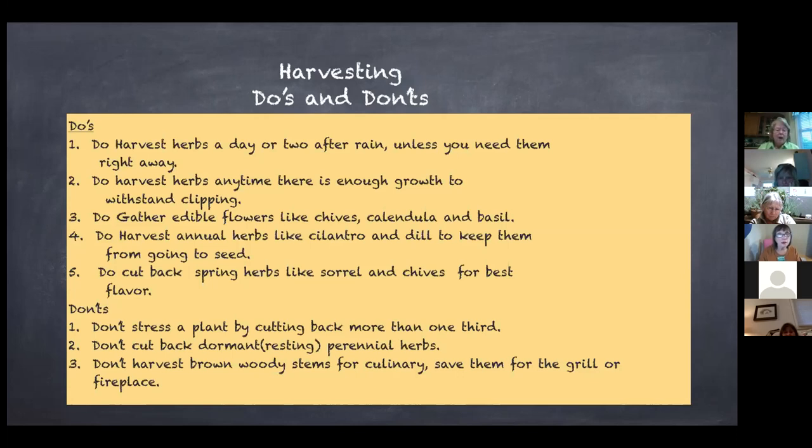And if you have brown stems on your herbs, cut them off and don't use them for your culinary uses, but save them and put them on your grill if you're charcoal grilling, and you'll have the aromas of the herbs come up. And you could also use them as skewers if you're doing kebabs and that type of thing.